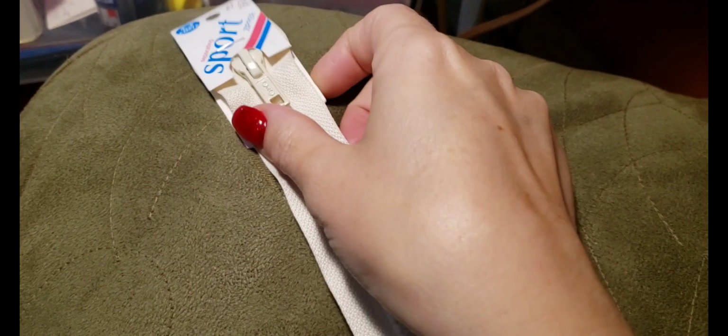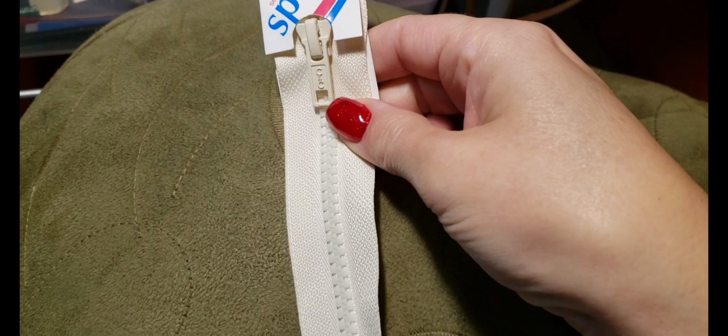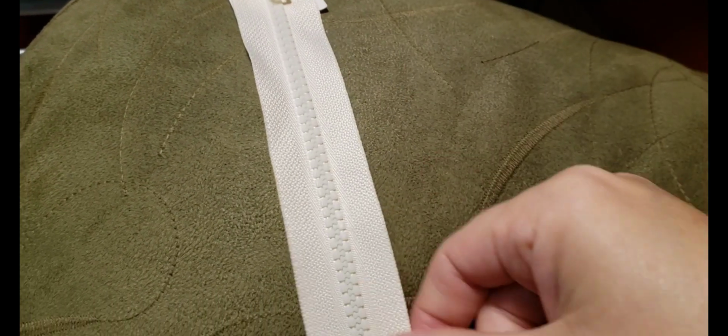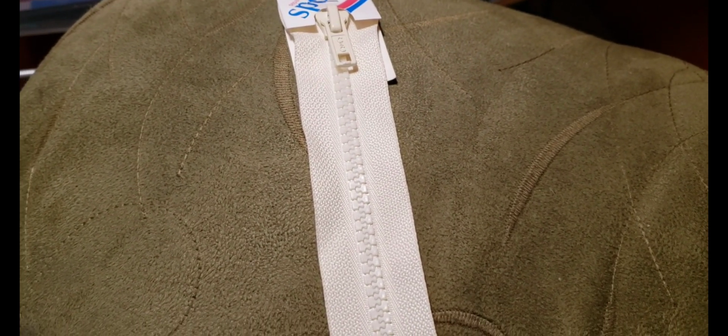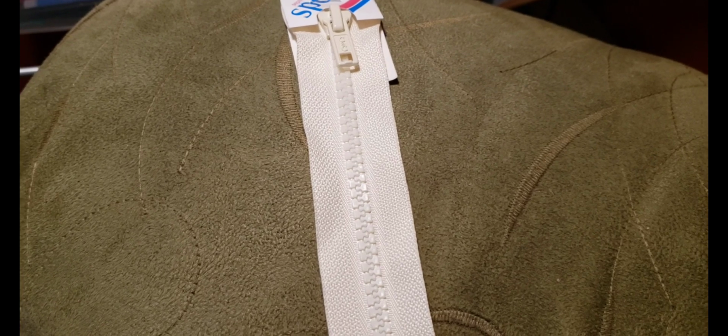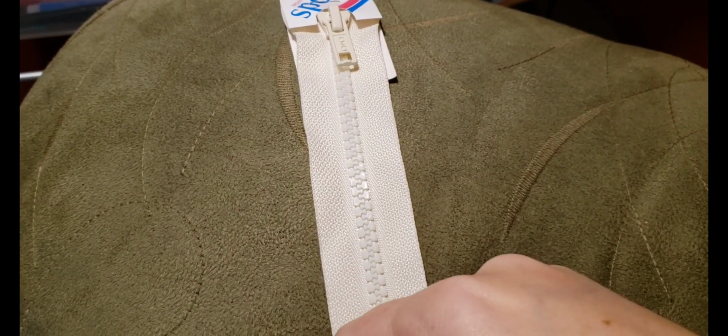So when I got up, my order had arrived in the mail. And my cream color zipper is here for my Jessica Fletcher sweater. So I won't get a chance to put this in today, unfortunately, because I'm gonna have breakfast now and get ready for work. But I will be sewing this into my sweater probably tomorrow.